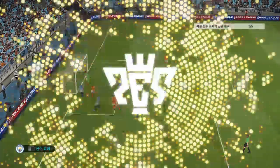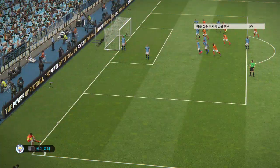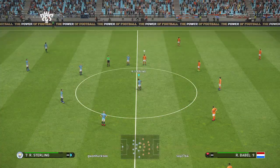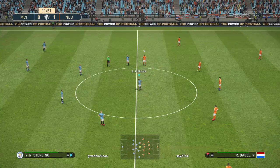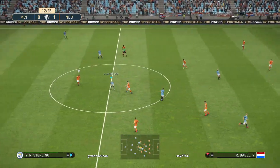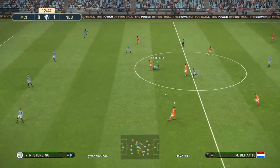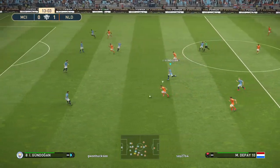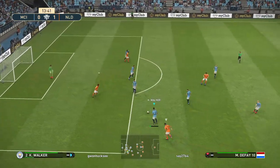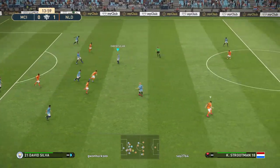Towering header! Goal, the Netherlands! And it's the Netherlands who take the lead. A wonderful delivery, and all it needed was a touch. Yeah, I just thought he wanted that more than anyone else on the pitch, and it was fully deserved. He gave it everything he had. Manchester trail at this early stage. How will they respond?